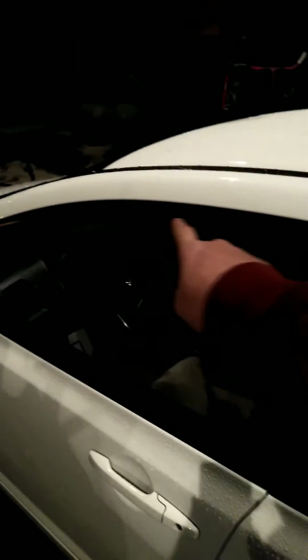Probably going to want to tint up the windows. They have a little bit of a hint of a tint on it, but not very much. And definitely want to get some wind deflectors, because as you all remembered with my Santa Fe, they had window covers, or wind covers, I should say.